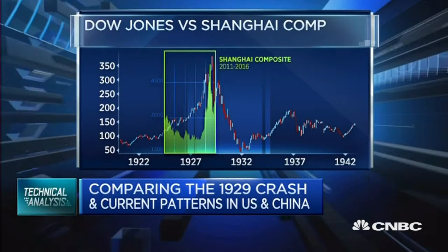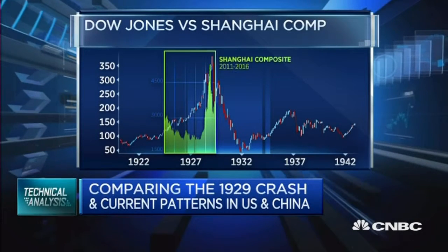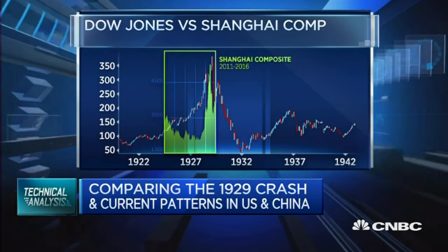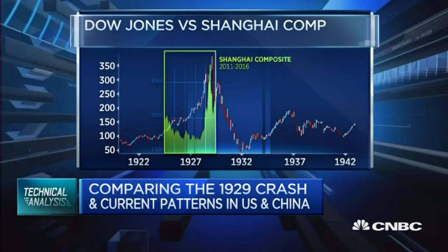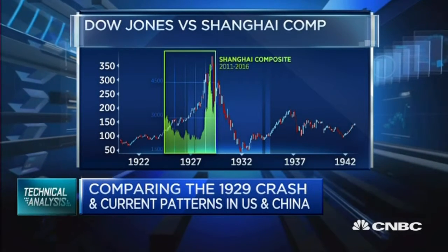But from a cyclical point of view, we're in a time frame right now where we're likely to see extremely sharp drops to the downside. So the chart that I pointed out back in November, we're still in that time frame. We don't get out of this time frame until 2018.